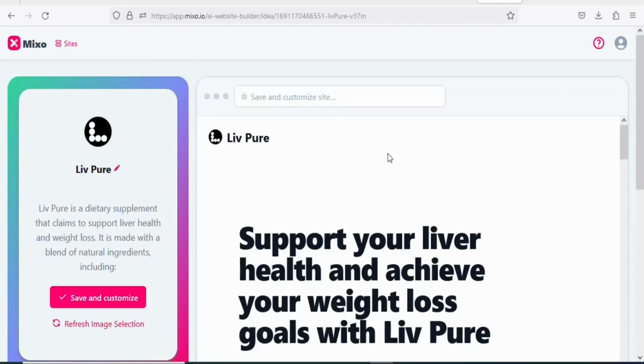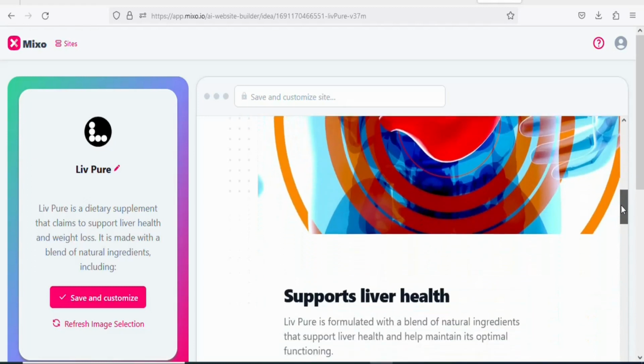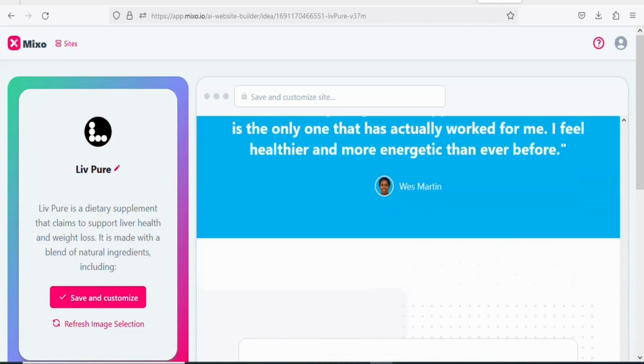As you can see, within the matter of a few minutes, the website has been created. So let's scroll down. As I scroll down, you can see this is the website that it has created for us. You can see everything in the website. You can change a lot of different things in the website, so you don't need to worry about anything.